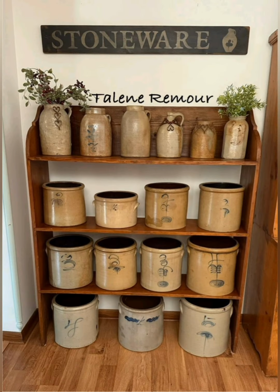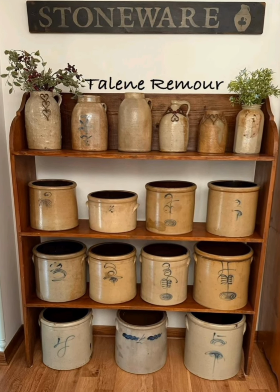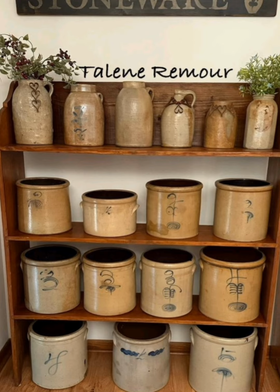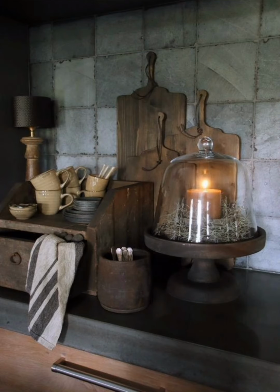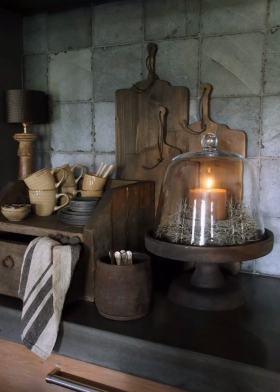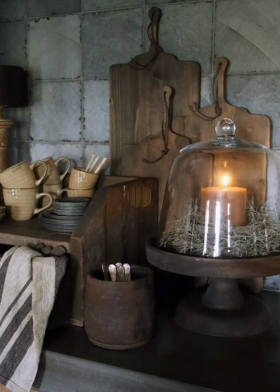It is a space where memories are treasured, objects have stories, femininity is celebrated, tradition and emotion matter. It says, my home does not have to be trendy, it has to feel like me.